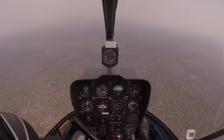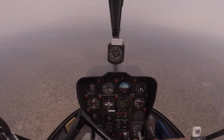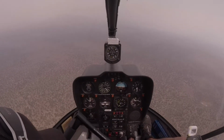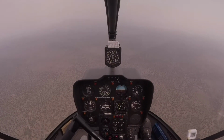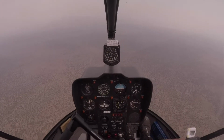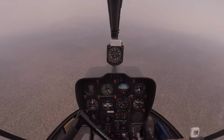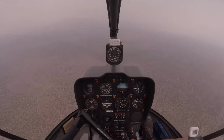Traffic, helicopter 219 Lima Echo, 2.5 to the northeast, 5,500 climbing to 6,000 eastbound, Bend. Freaking 6,000 feet, Jesus Lord, man. We are up there. I hate flying high in helicopters. Still have 2,000 more feet to go to get to the top of the arc. The top of the DME arc? Yeah, it's 7.9 in some spots, 7.1 in others. This is why in the wintertime you'll never fly the NDB on the north.